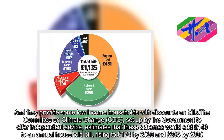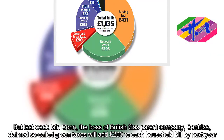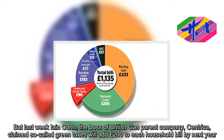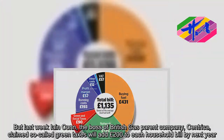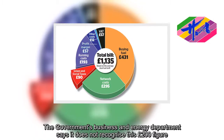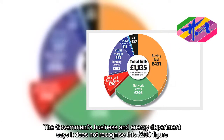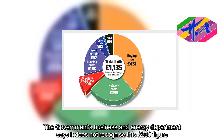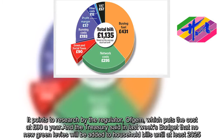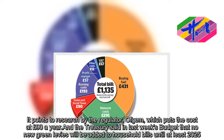But last week Ian Khan, the boss of British Gas parent company Centrica, claimed so-called green taxes will add £200 to each household bill by next year. The government's Business and Energy Department says it does not recognise this £200 figure. It points to research by the regulator, Ofgem, which puts the cost at £90 a year. And the Treasury said in last week's budget that no new green levies will be added to household bills until at least 2025.